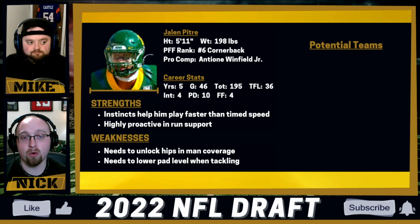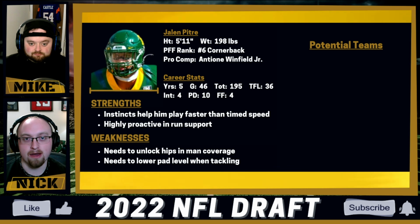And he also needs to lower his pad level, just like his friend Daxton Hill. He's another one who likes to tackle high. If you're going to go up against some bigger running backs, Jonathan Taylor, Derrick Henry, or some bigger tight ends, you're going to have to get a little bit lower on these guys in order to take them down.